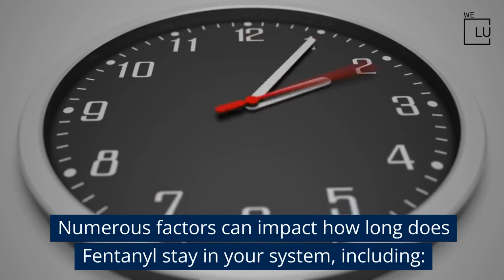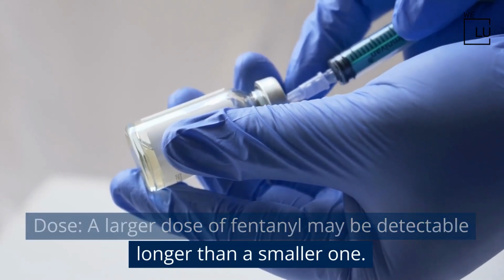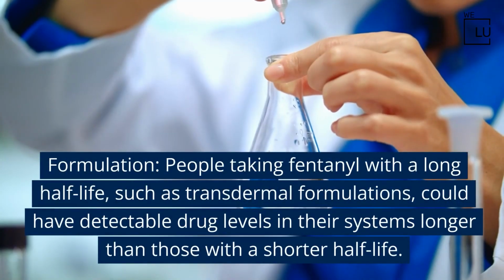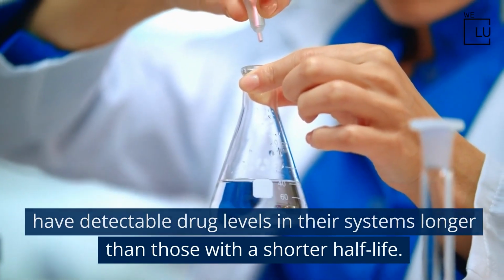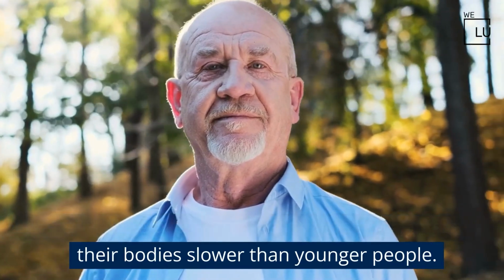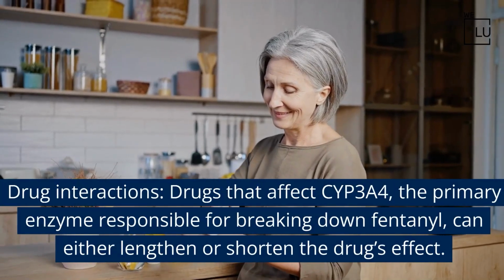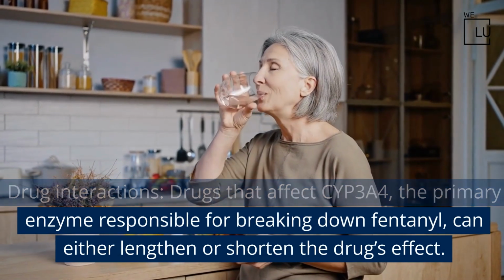Numerous factors can impact how long fentanyl stays in your system, including dose. A larger dose of fentanyl may be detectable longer than a smaller one. Frequency. Regular fentanyl use can extend the detection time, unlike occasional consumption. Formulation. People taking fentanyl with a long half-life, such as transdermal formulations, could have detectable drug levels in their systems longer than those with a shorter half-life. Age. People over 50 may eliminate fentanyl from their bodies slower than younger people. Kidney function. People with kidney issues may clear fentanyl from their systems more slowly than healthy kidneys. Drug interactions. Drugs that affect CYP3A4, the primary enzyme responsible for breaking down fentanyl, can either lengthen or shorten the drug's effect.